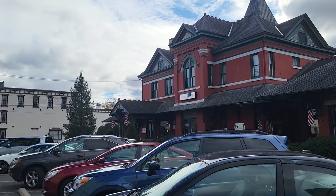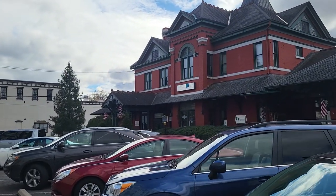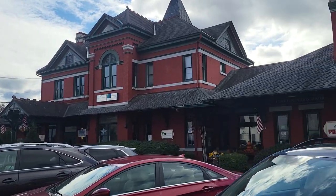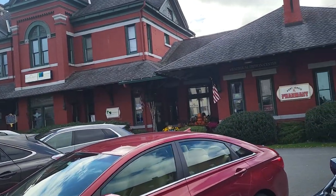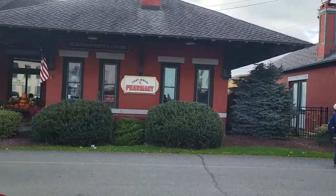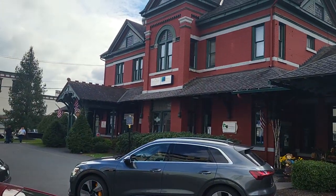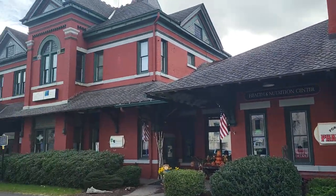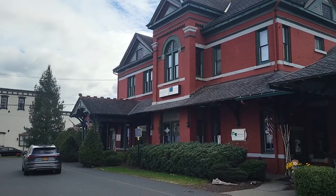Of course, Port Jervis was a crossroads for the railroad station to deliver coal to the rest of New York. But this was restored. It has retail buildings today, but this is the old railroad depot station.